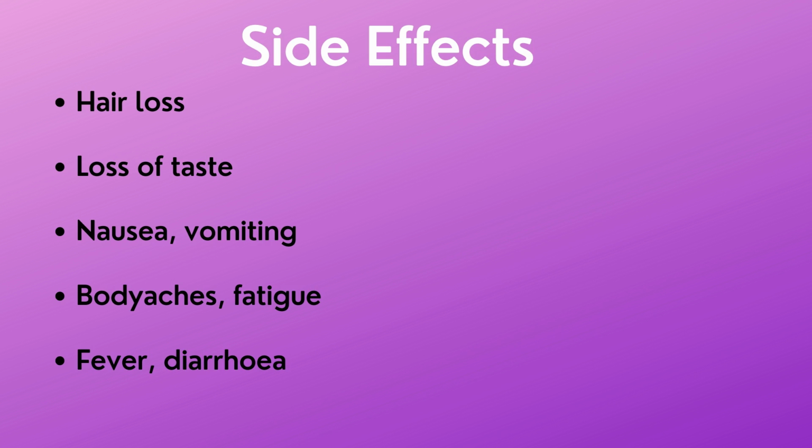So of course, chemotherapy has certain side effects. Most of the chemotherapy drugs employed in breast cancer cause hair loss. They can cause loss of taste or altered taste. Nausea and vomiting are some of the common side effects of chemotherapy. It can also cause body ache or fatigue. And fever and diarrhea are the most important side effects one should watch out for.